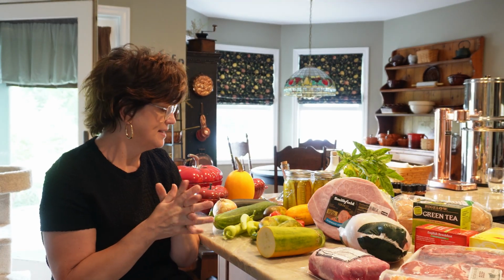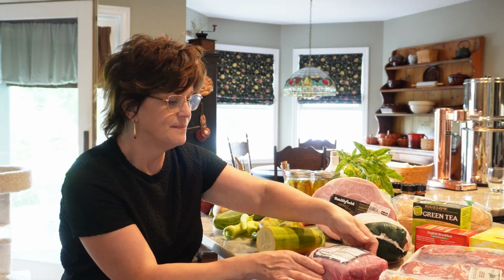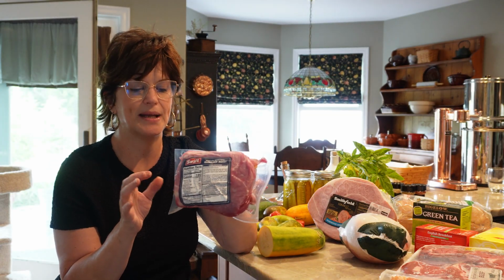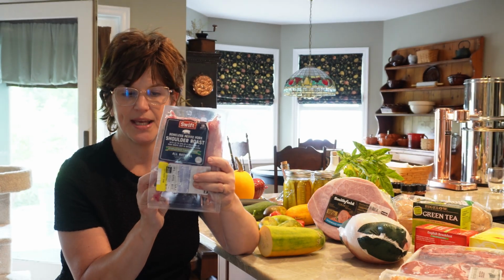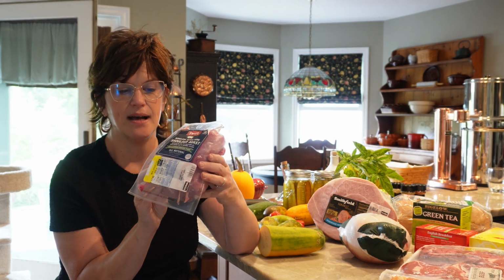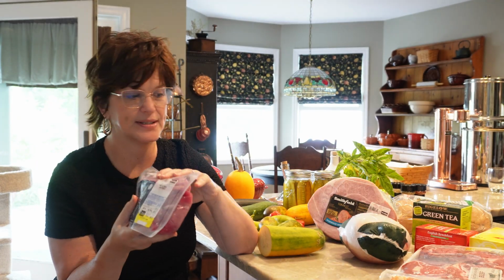All right, so since I'm sitting here and right up front, we may as well go with the meats next. This is a very small, Mark doesn't like pulled pork, but I love pulled pork. And this is a boneless petite pork shoulder roast. What I'll do is put this in a crock pot and let it cook very slow for hours and hours and hours.